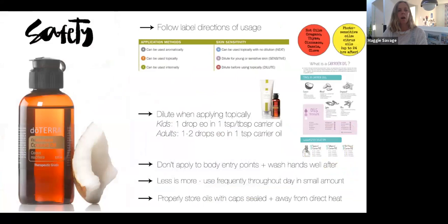All right. So just for some safety tips. I recommend dilution. Keep them away from your eyes. Wash your hands after, otherwise you might ruin a meal or rub your eyes. Less is more. This is so important with doTERRA. One of the things about other companies that I've heard is that you need 15 or 20 drops of essential oils in your diffuser. With doTERRA, you really only need a maximum of 6 drops in your diffuser, and that's plenty. Same with on the body, less is more. So you just want to use 1 drop, dilute it, and apply it to the body that way.